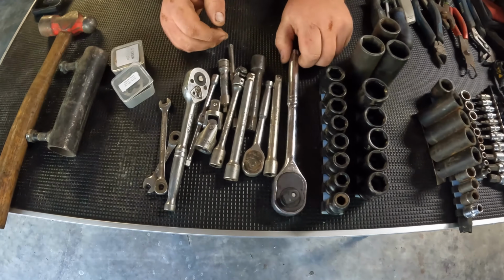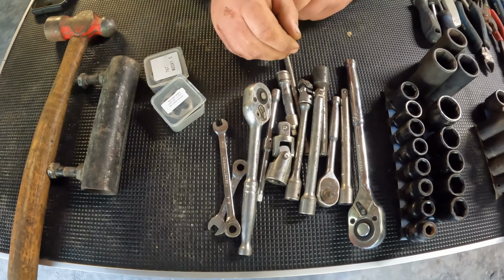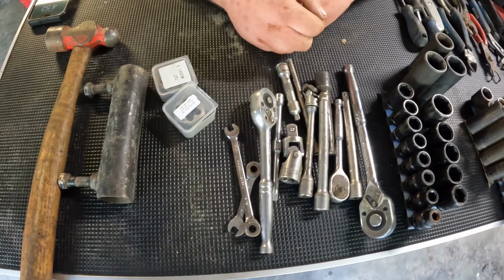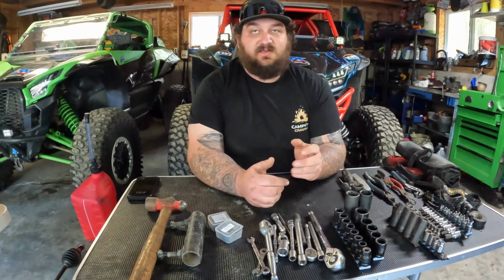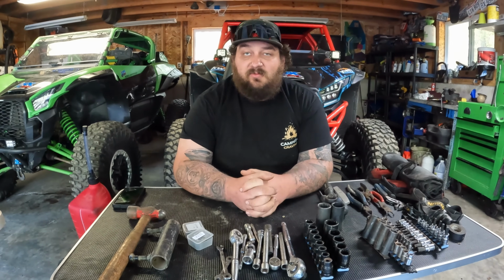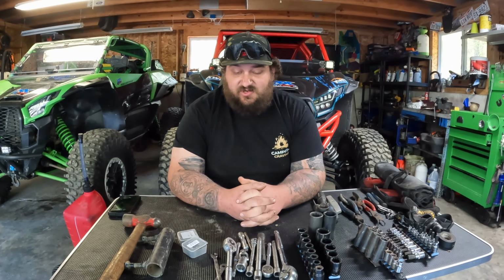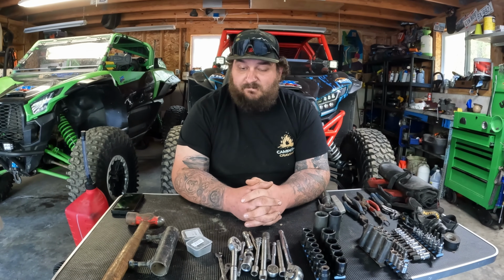Just a wide array of Pittsburgh tools, Crescent, Husky, whatever. It's got some extensions, wobbles, adapters. But yeah, if you're going to run this, the main essentials you need are 8, 10, 12, 14, 17, and 27 mil, and a 5 millimeter Allen head will pretty much get the machine torn down to nothing. That's the essentials you'll need.